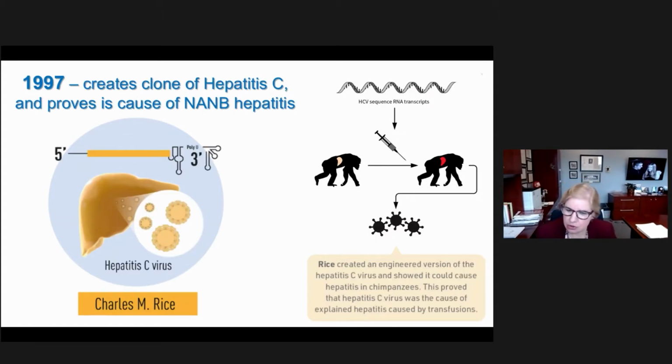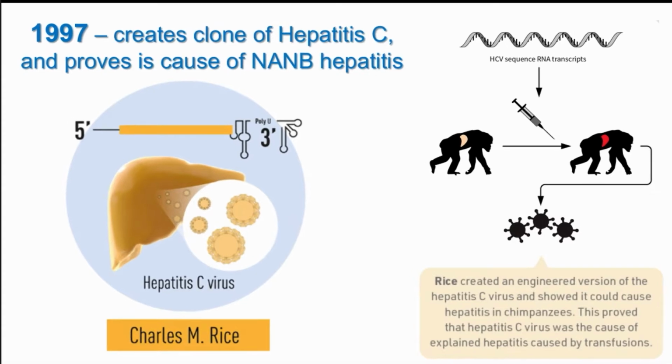Approximately a decade later, Dr. Charles Rice was very interested in the same virus, but he used techniques to clone de novo the hepatitis C genome. And then using this cloned, not isolated, but cloned and created genome, was able to infect uninfected chimpanzees, and they developed the same illness.